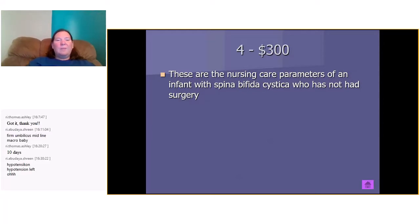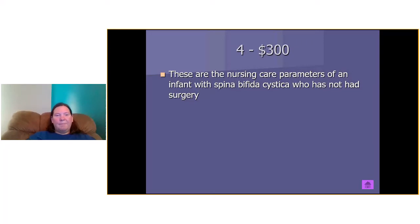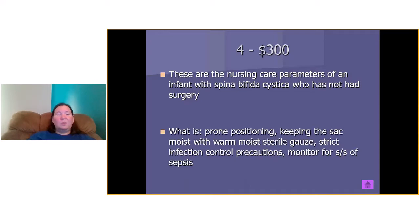These are the nursing care parameters of an infant with spina bifida cystica who has not had surgery, also known as a meningocele or myelomeningocele. So what positioning do they need to be in? Prone. What do we want to put over the sac? Yeah, warm, moist, sterile gauze, because we want to keep that sac from drying out, because if it dries out, it's going to crack. If it cracks, it's no longer protecting that spinal cord. So prone positioning, keep the sac warm and moist with sterile gauze, strict infection control measures. These babies are going to be in isolates, definitely, and monitoring for signs of infection as well. The things we talked about, like temperature instability, poor feeding, either lethargy or irritability, things like that.